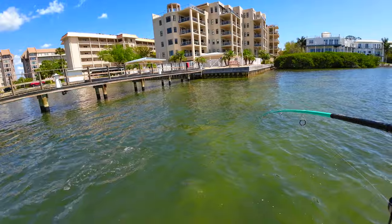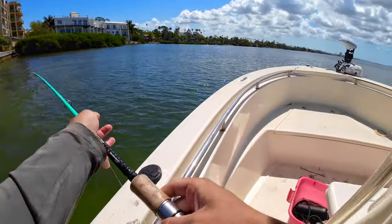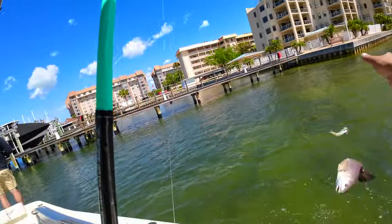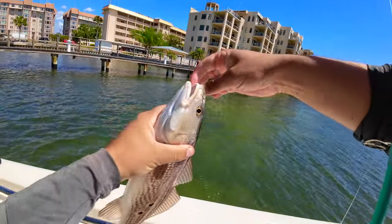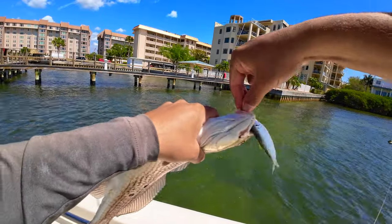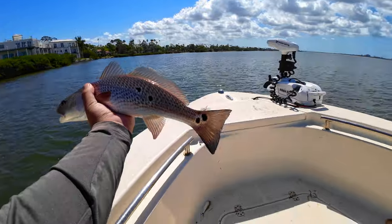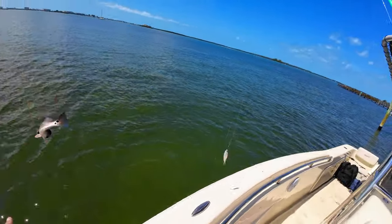I feel like they're just gradually getting bigger. Yeah, dude. There we go. Look at this. Dude, they're all six spotted. Well, guys, we are steady on the redfish just by chumming and free lining baits. This is one of my favorite ways to do it, on the live bait like this, because you just get them. And it's more fun when they hit it. But we gotta get bigger, guys, so let them go.